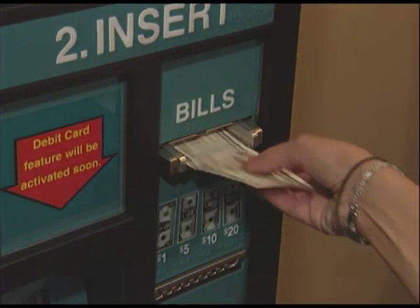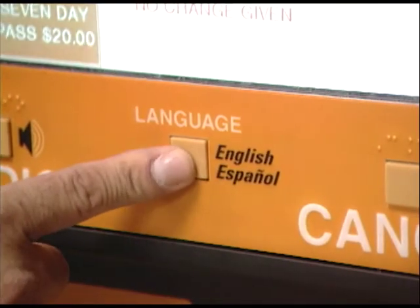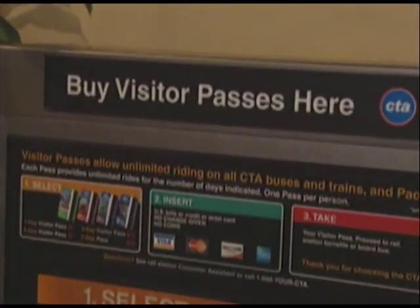Visitor pass machines are user-friendly so that anyone can buy a pass with ease. They take credit and debit cards in addition to cash. There are instructions in English and Spanish, as well as an audio component and Braille type. Now here's how the visitor pass machine works.